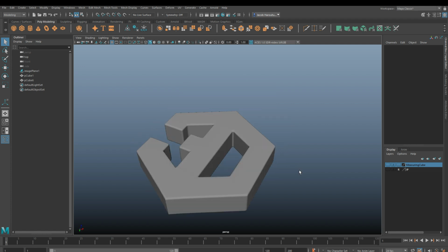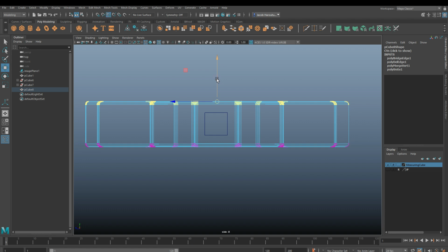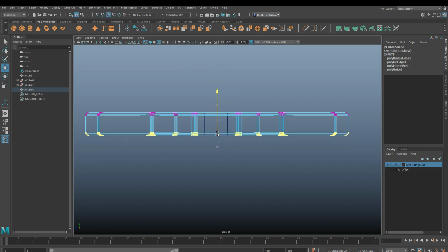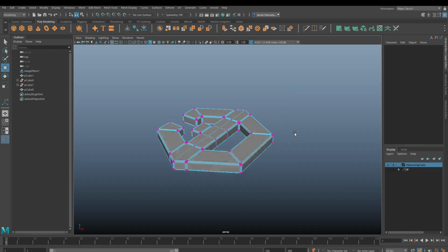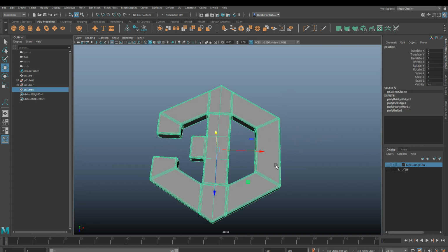Very nice. Since I said I want my keychain to be 8 millimeters thick, I think 5 millimeters here was unnecessary. Maybe 2 millimeters would be enough. Then I'm going to click V to magnetize to verts again. Bring that down there. Same for the bottom, exact same method. And now we got a 2.5 millimeter 3D here. All right, so we're almost there.